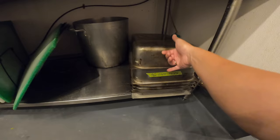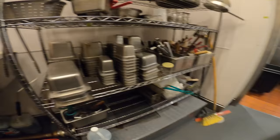So if someone says, give me a deep hotel, they're talking about this. We also have shallow hotels, perforated hotels, extra deep hotels. And then all those little pans are just fractions thereof. So you generally have half, third, sixth, and ninth pans of varying depths.